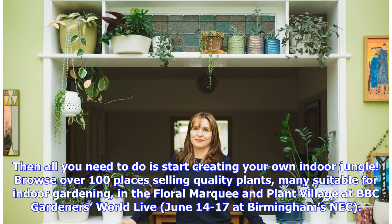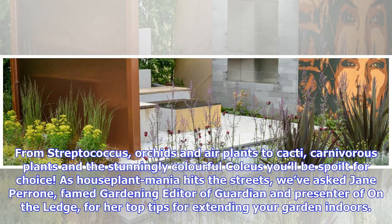Then all you need to do is start creating your own indoor jungle. Browse over 100 places selling quality plants, many suitable for indoor gardening, in the Floral Marquee and Plant Village at BBC Gardeners' World Live, June 14 to 17 at Birmingham's NEC. From streptocarpus, orchids and air plants to cacti, carnivorous plants and the stunningly colorful coleus, you'll be spoiled for choice.